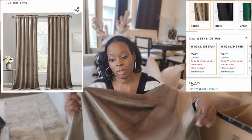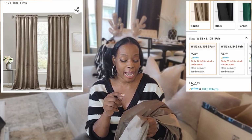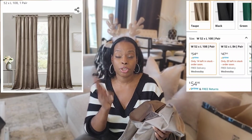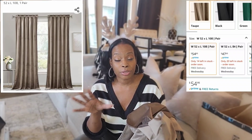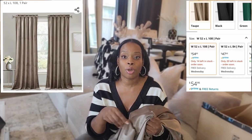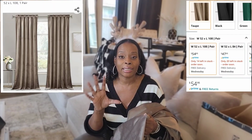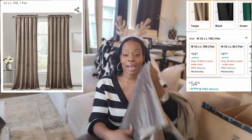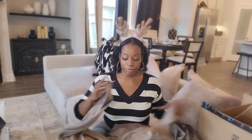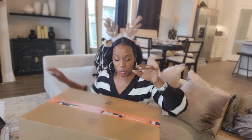You can see how beautiful the color is. Now what I did is I only ordered 2 panels, and these panels were about 50 something dollars. The price will vary for you. I only bought 2 because I always look at the quantity, and I only wanted to order 2 for now, just to make sure that they hang right and that they are the right color. Unless I know for sure, I don't buy a whole complete set, like all 4 panels or 6 panels. I do a tester first with my products. So yes, these are my curtains. I'm liking them. These are from Amazon, and I got 2 panels in a pack. On to the next one.